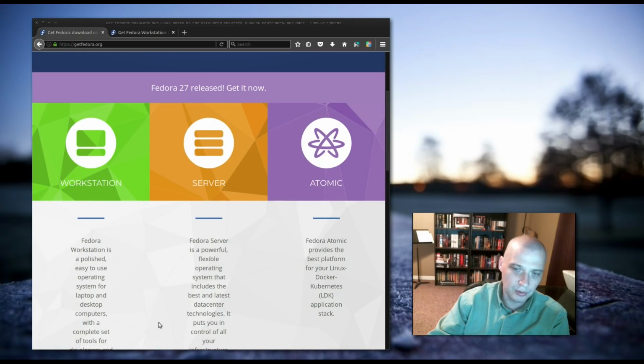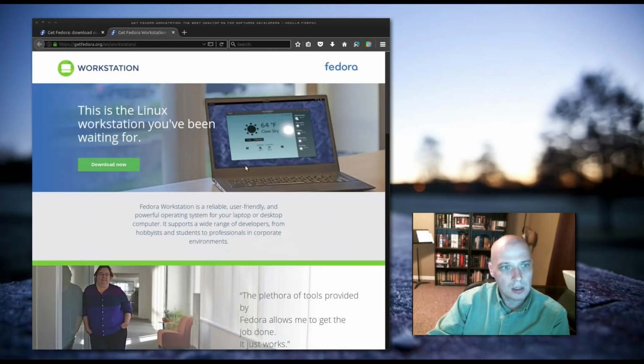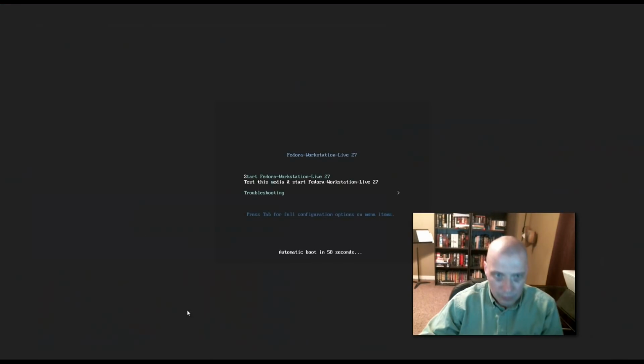It comes in 3 different versions. You have Fedora Workstation, Fedora Server, and Fedora Atomic, which is for Docker, Kubernetes application stacks, for those of you that are doing containerized stuff. About Fedora Workstation: Fedora Workstation is a reliable, user-friendly, and powerful operating system for your laptop or desktop computer. It supports a wide range of developers, from hobbyists and students to professionals in corporate environments.